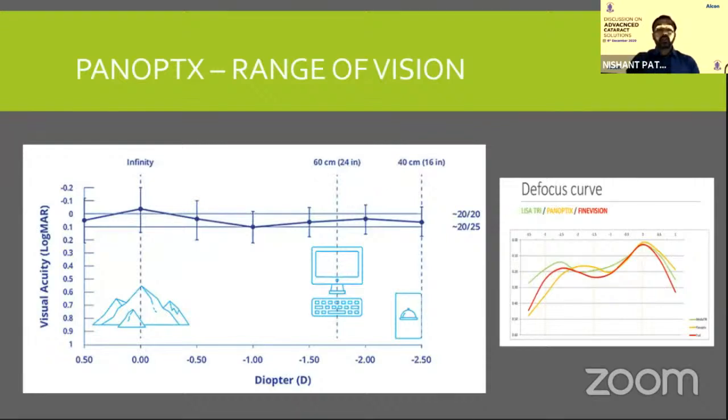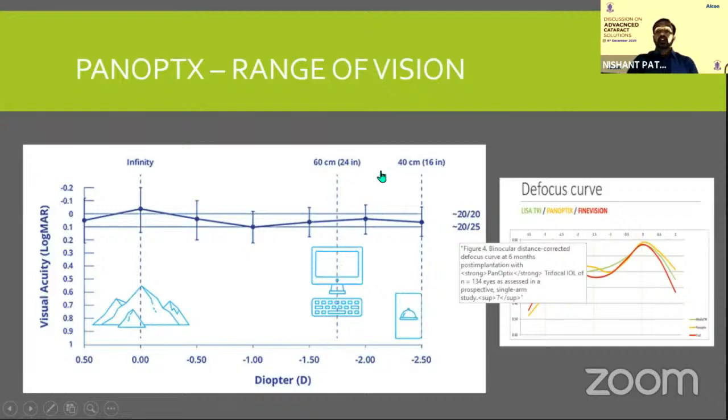The depth of focus or the defocus curve is what gives us a theoretical idea. If you look at this, it is very obvious that the vision of 20/25 or 20/20 is achieved at all distances, right from distance at 0 diopter till intermediate vision at about 1.5 to 2 diopter, and for near vision. So this is something wonderful, which is evident by the defocus curve.